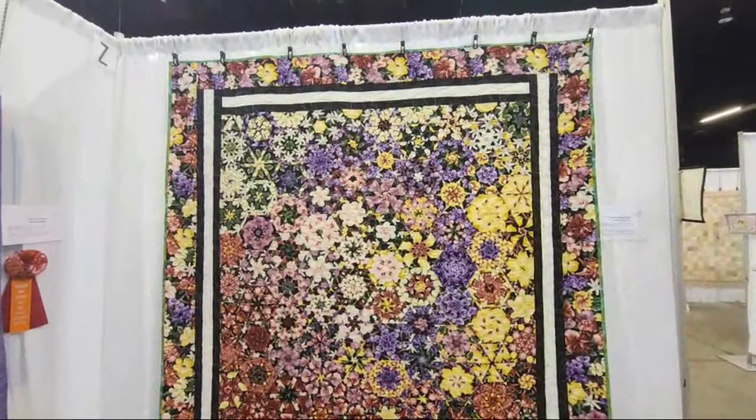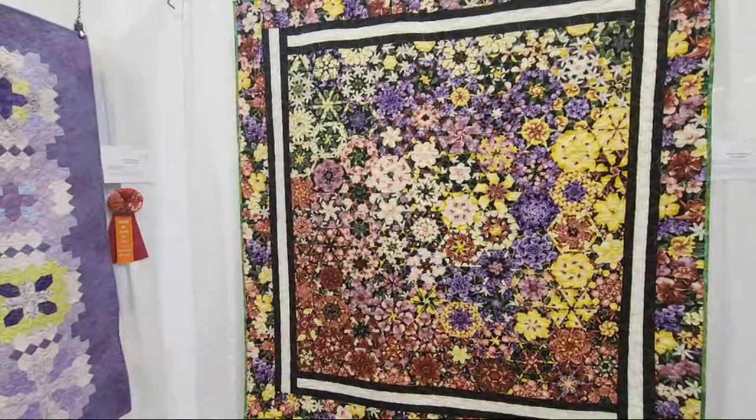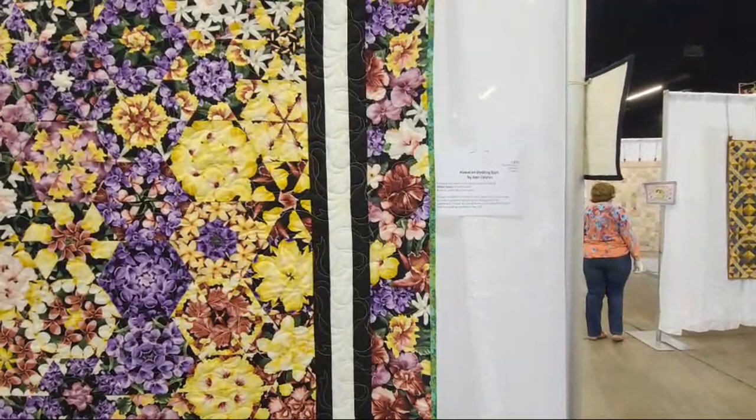Another one block wonder, and then I think the fabric that was used to make the one block wonder is in the border. I like when they do these. This is by Joan Clarico.